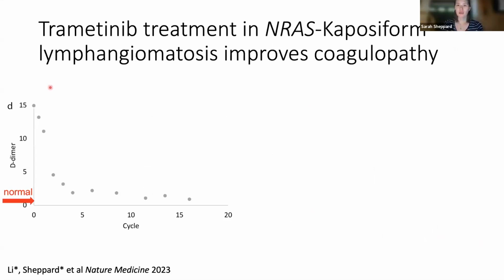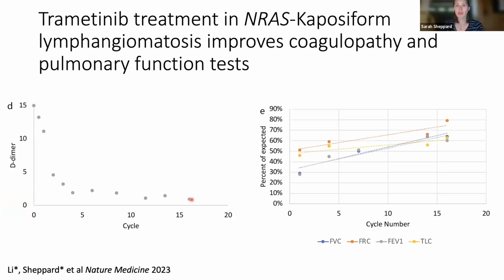You can see initially his D-dimer actually was pretty high at 15. And then you can see once he started trametinib, so this is 0 and these are 1-month cycles, you can see that there was normalization of that. And then here we see the pulmonary function testing for this patient.